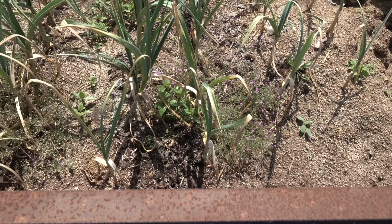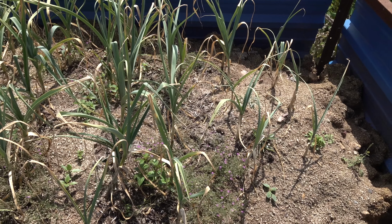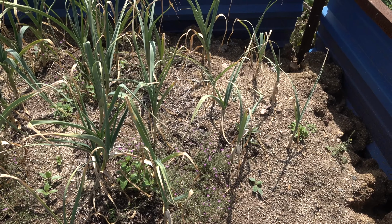So right here we do have some Thai basil that I seeded a while ago, and it's coming up very nicely. So it is also in here. There in the back you can see a few. And the garlic itself continues to grow. I'm not so sure why some of the leaves are not green. It gets plenty of water and the basil grows. So I don't know why that is. I'm not a gardening expert.